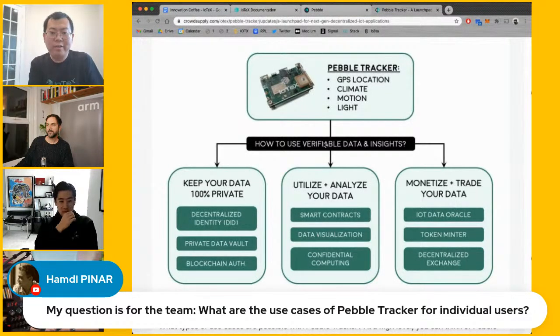As shown by Larry on this slide, Pebble provides a lot of sensors for different types of data collection. They basically have three categories of usage. You can keep your data 100% private. For example, you can do that based on the blockchain technology as well as the security features on the Pebble.